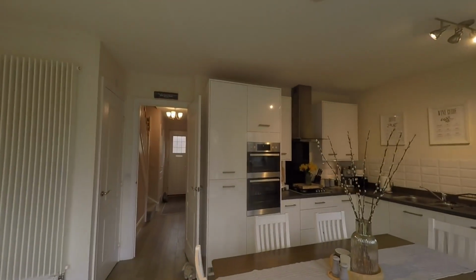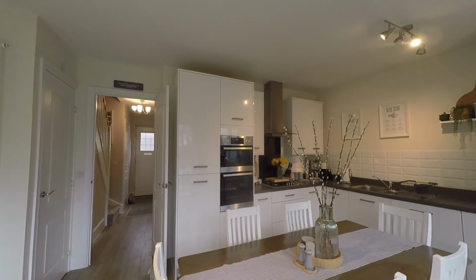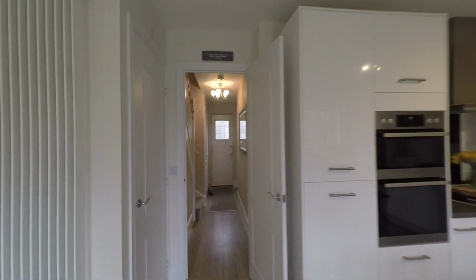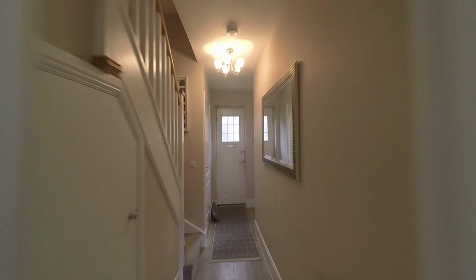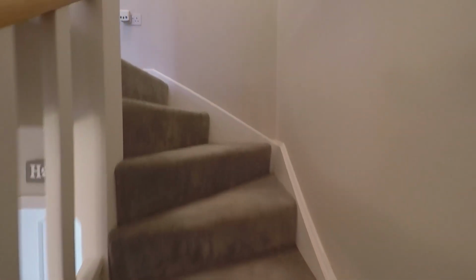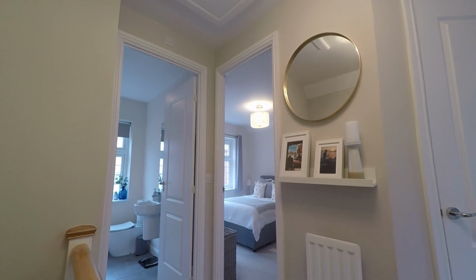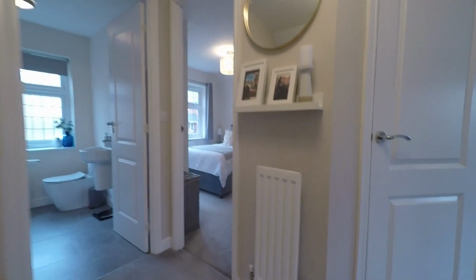Okay, if we make our way up to the first floor, we'll have a look around the accommodation there. So back through the kitchen diner briefly and into the hallway. Then as we near the top of the stairs, we can see that we have the feature landing, giving access to the three bedrooms, the family bathroom, plus some storage directly in front of us. And we do have access up into the loft space as well.